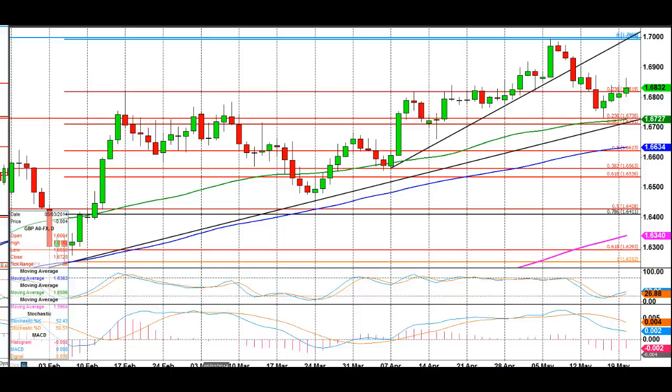Tuesday, May the 20th. We're looking at a daily chart of cable, pound versus the dollar. We had quite a sell-off through the early part of May, second week of May. We hit our downside target and support around the 167.30 area. We predicted a low for the day and a low for the week last week. That worked perfectly. We've had a decent 4-day recovery from there.